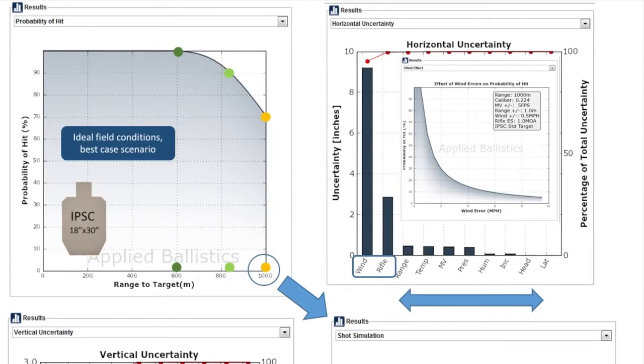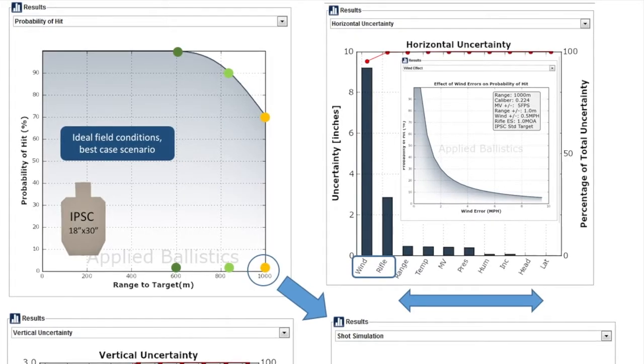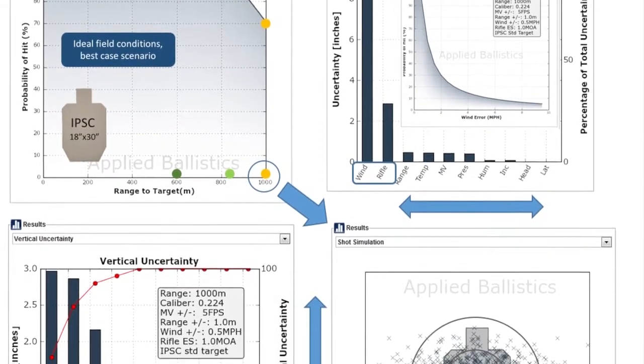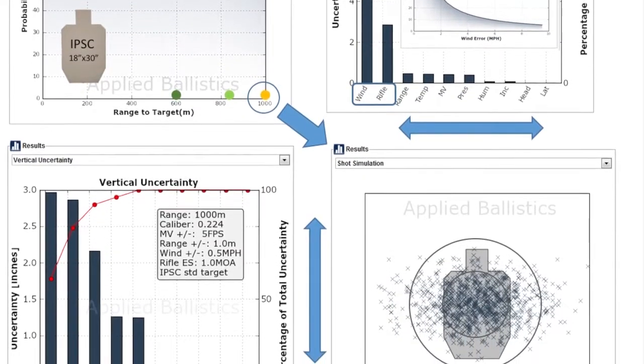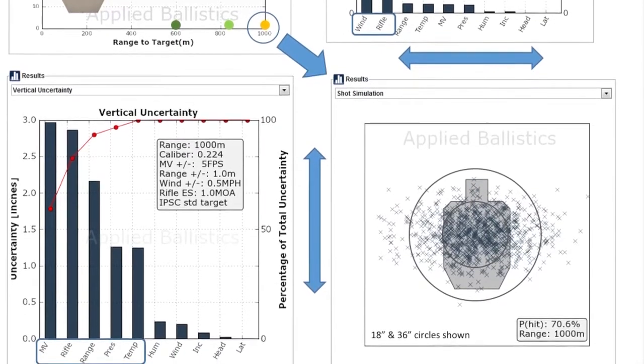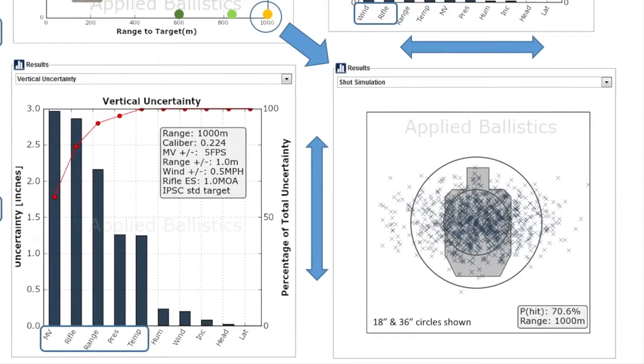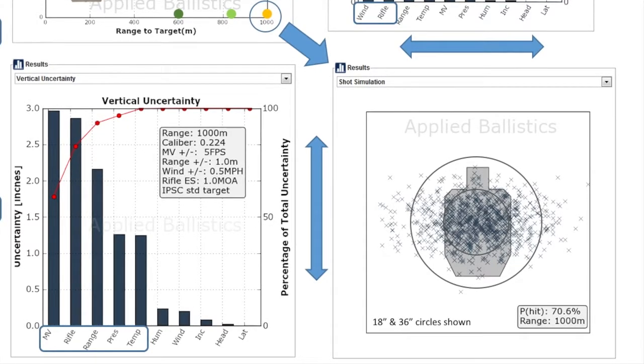However, you can see as we go past 800, it starts to drop, and the modeling tells us 70% at 1000, but realistically we are way past the transonic zone at that point, so actually the probability is probably even less. You can see the horizontal uncertainty driven by the wind, and secondly by the rifle, and you can also see the vertical uncertainty where the muzzle velocity, rifle, range, pressure and temperature are all playing a factor.